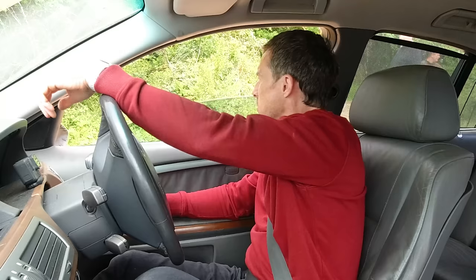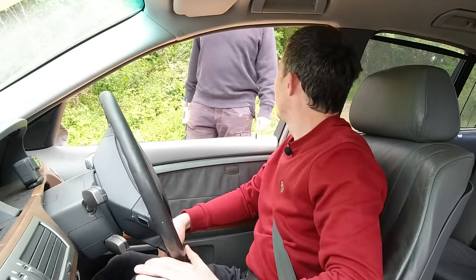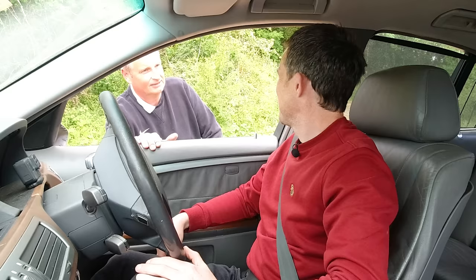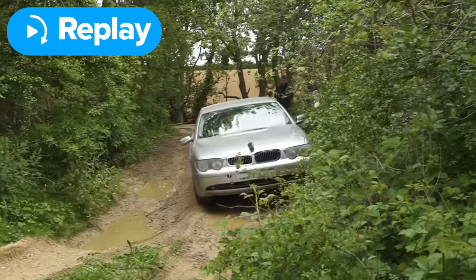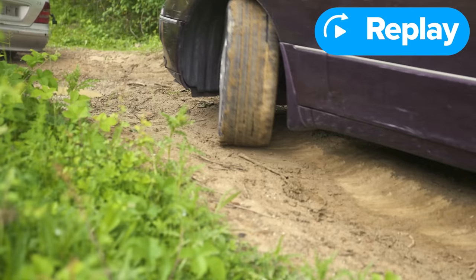Let's find out which did the best. Graham? So, what do you think of that? That was easy. It was very close, but I would say the Beamer edged that. Really? Because you had a better line going along there. The Merc was second. Okay. Lexus sliding all over the place.